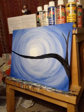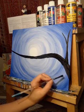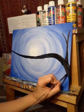It's kind of looking like a creepy tree. I always find it creepy when it's just the outline first, and then it starts to have more life when we put more things on it.